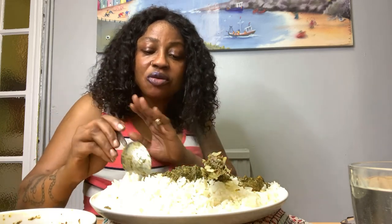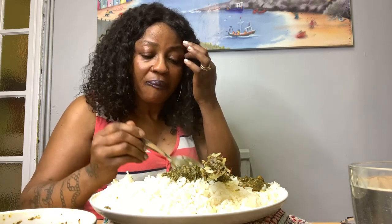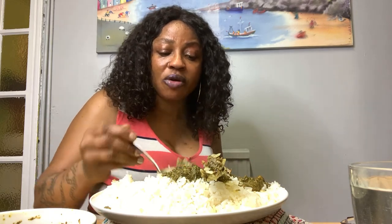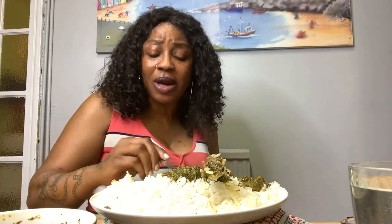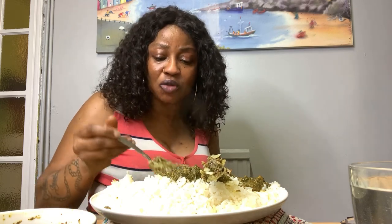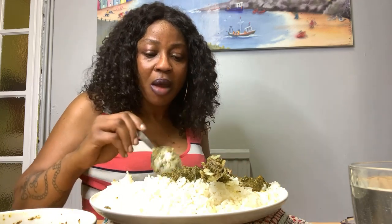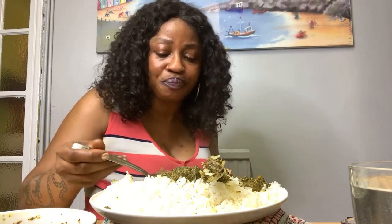You cannot beat homemade coconut oil. Trust me. Whatever anybody says, you cannot beat coconut. When I want to cook this, I normally use the supermarket one, but it's very expensive. £10. £10 for the bottle.